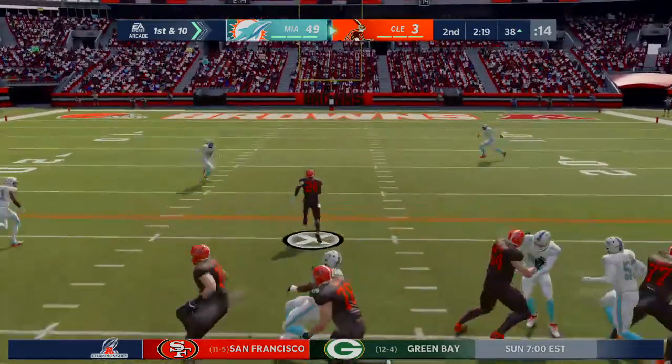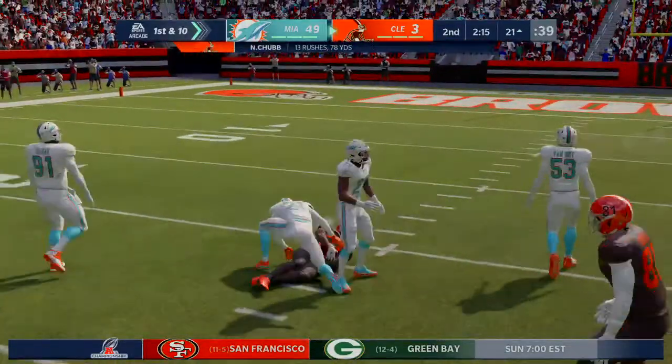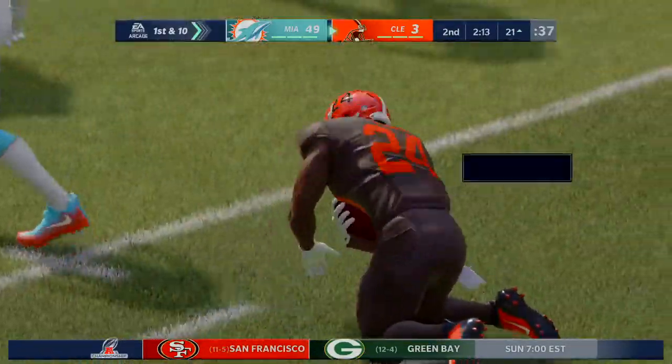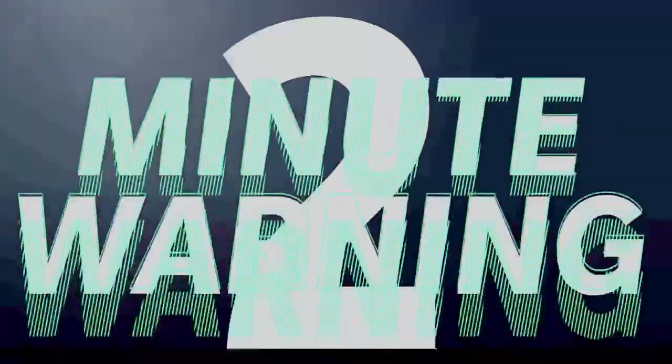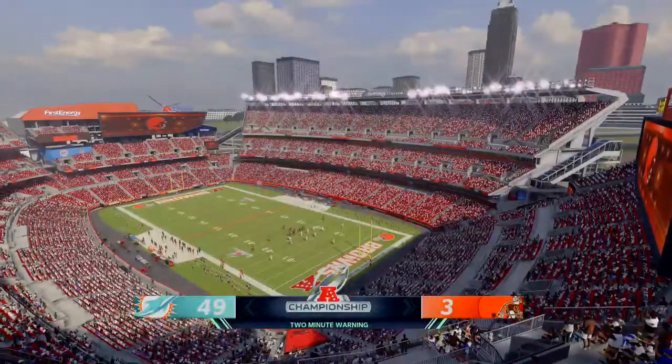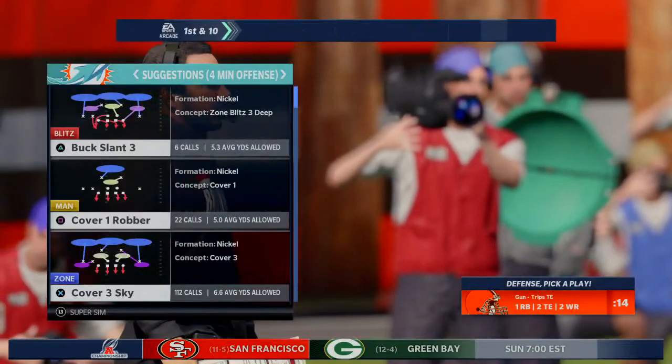The run for Nick Chubb. And he's got this down almost to the 20 before he's dropped. 17 more yards on that one as they keep the drive rolling. AFC title game, 2nd quarter action, 2 minutes to play. 1st and 10 at the 21-yard line.